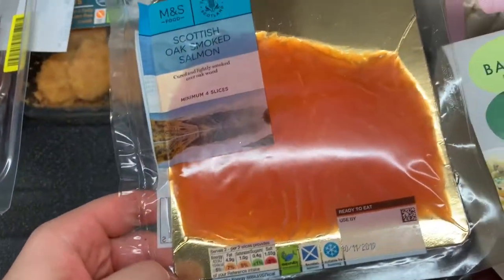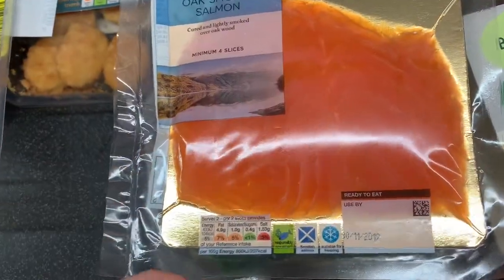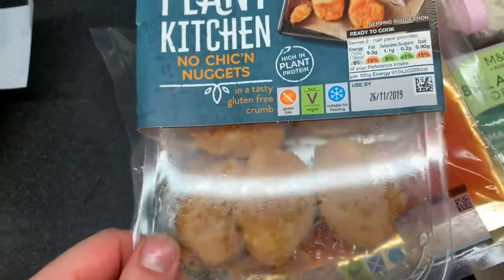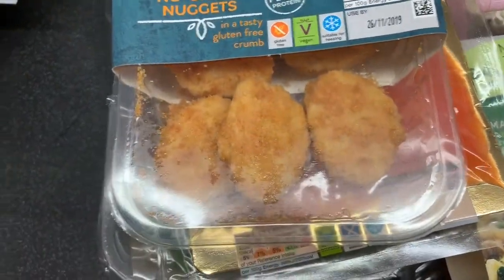Then getting some salmon for Christmas already, so we're going to put this one in the freezer. And it is the Scottish oak smoked salmon. Packet of the Plant Kitchen chicken nuggets.